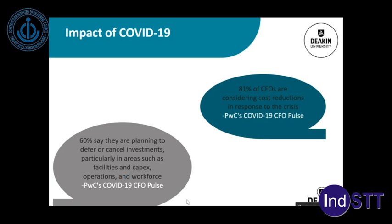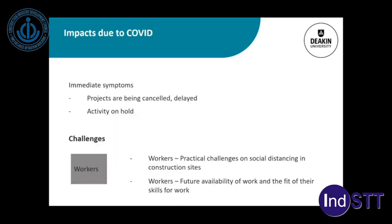and 60% say they are planning to defer or cancel investments, particularly in the area of CapEx. So not only did the operational work get disrupted, the future work that could come to the industry got quite disrupted. And the symptoms that were noticed were projects being cancelled or delayed and activities getting put on hold.